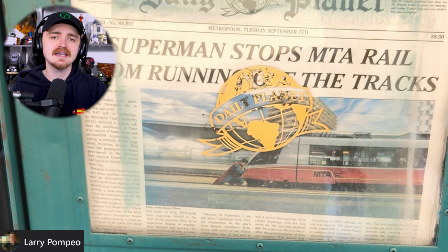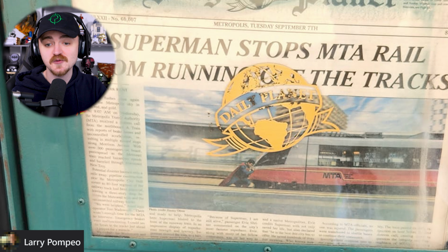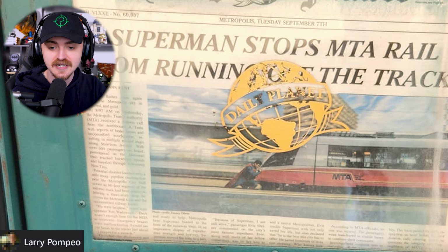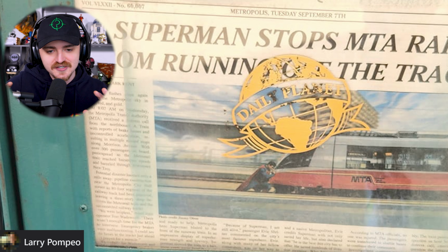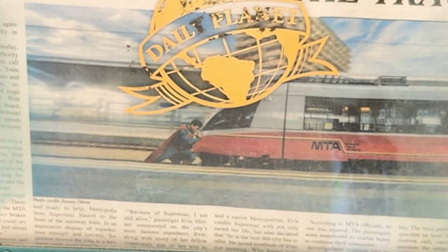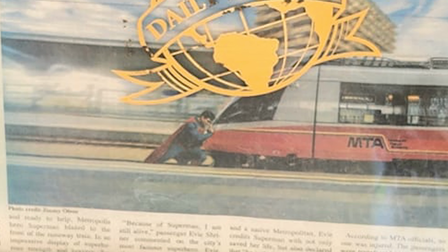And then we have the Daily Planet newspaper saying Superman stops MTA rail from running the tracks, and you can actually see him right on the edge of the train there, slowing it down to a halt. And you can barely make out his trunks. There is a teeny bit there. I mention that because some people were saying there appears to be no trunks in this picture. I honestly think that's just the angle.